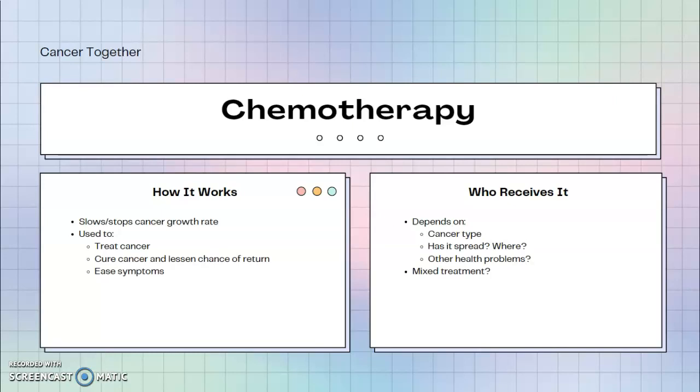Chemo treatment is received depending on a number of factors such as the type of cancer, if it's spread or metastasized, and where if it has, and if there are any other health concerns concerning the patient. It can be received as the only treatment for some, while in combination for others, depending on these factors.